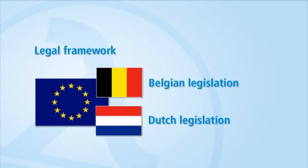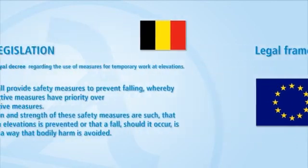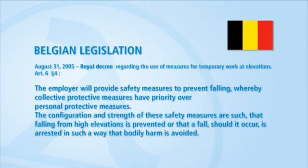So, first, the legal framework, which applies to everyone employed by BIS. Rules and regulations are set forth by each European country in accordance with EU guidelines. For those working in Belgium, the following rules apply. The employer will provide safety measures to prevent falling, whereby collective protective measures have priority over personal protective measures. The configuration and strength of these safety measures are such that falling from high elevations is prevented, or that a fall, should it occur, is arrested in such a way that bodily harm is avoided.